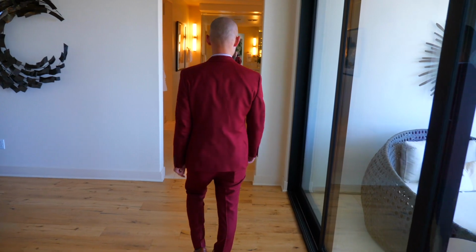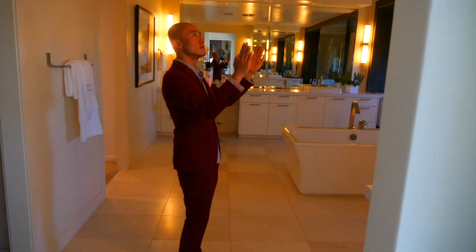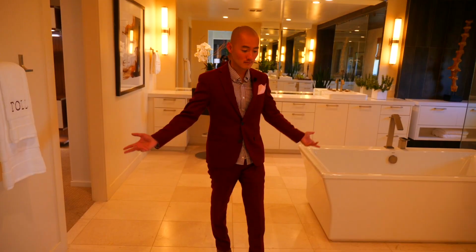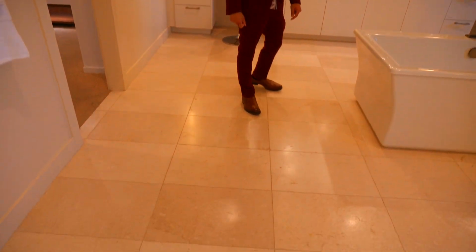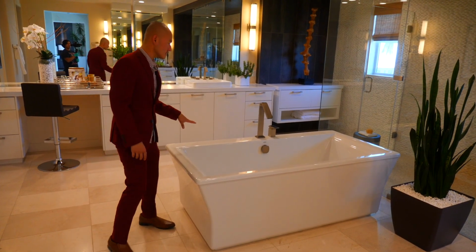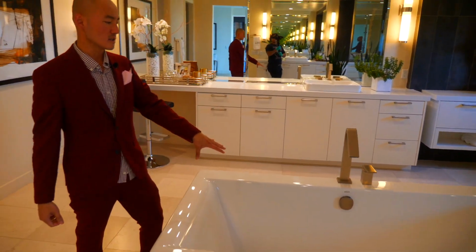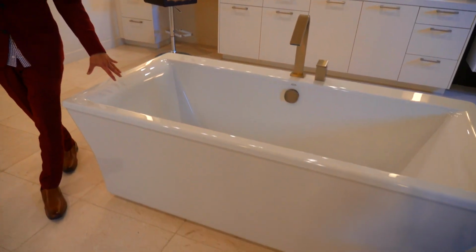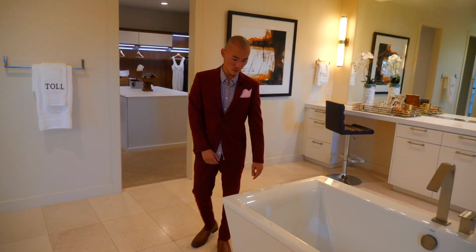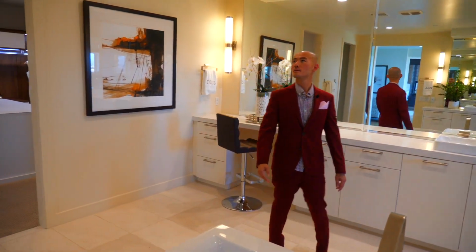Let's check out the master bathroom. Why is it so dark in here? Oh, okay. There you go. Check out the floor. We got some towels on the floor over here. We got a big old bathtub. Is this the same size as the bathtub in the last house? This one looks bigger though. What do you think? I think it's a little bit bigger. It looks longer or something, but this is nice. Well, check it out. Oh my God. All right. What you guys think? Nice, bro.